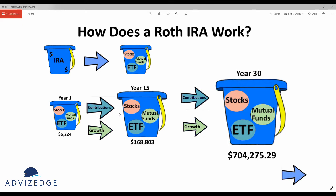Now you continue to make contributions, and you continue to get growth in your account. When I say you continue to get that 8% growth in the account, it might have been plus 25 one year, minus 15 the next year, but it averaged 8% over a 15-year period.